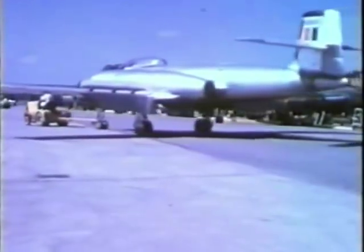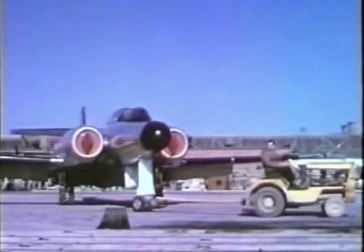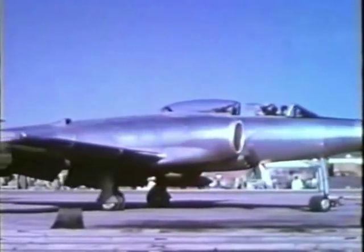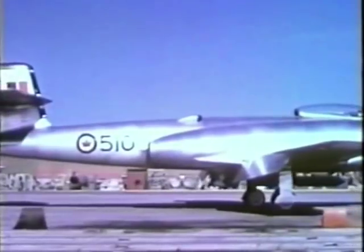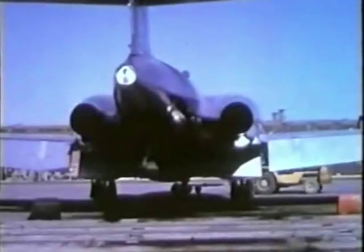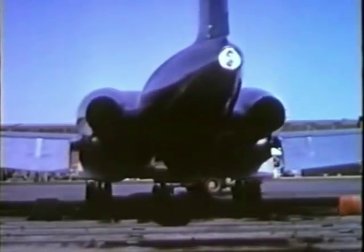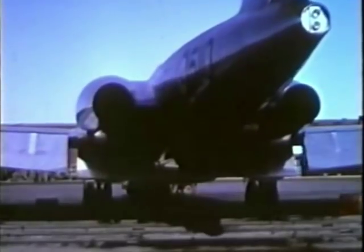Designed to meet a Royal Canadian Air Force specification for a long-range, all-weather day and night interceptor, the CF-100 is capable of operating anytime, anywhere, in the sub-zero temperatures of the Arctic or beneath the blazing sun of the tropics. Before delivery, each aircraft is subjected to a series of rigorous ground tests of the engines and aircraft services.